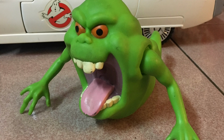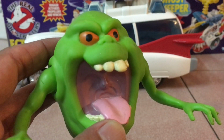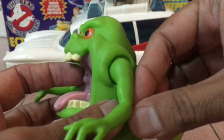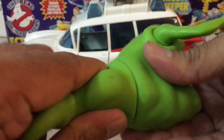just looks super realistic. Now I can see how they could have made Slimer a solid rubber piece with no articulation, but instead he does have some very useful articulation. Now for one, both of his arms are posable and can be moved up and down. These are great for those moments when Slimer needs to strike at something.